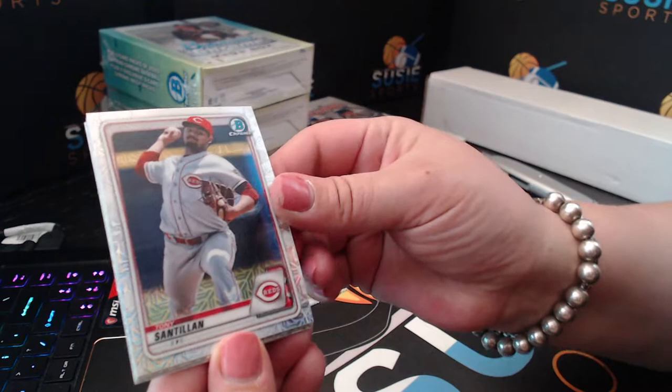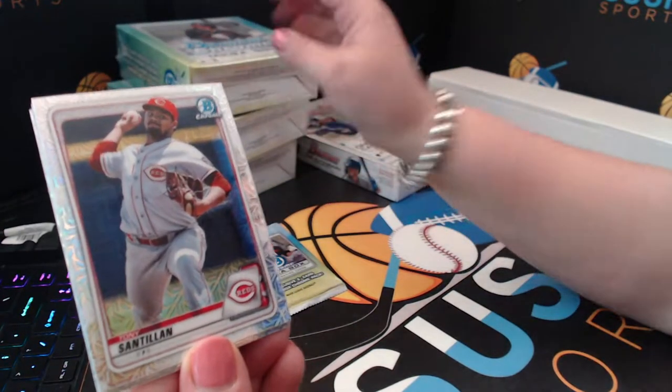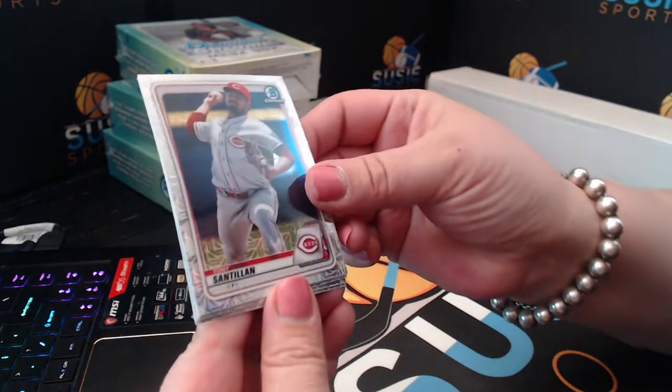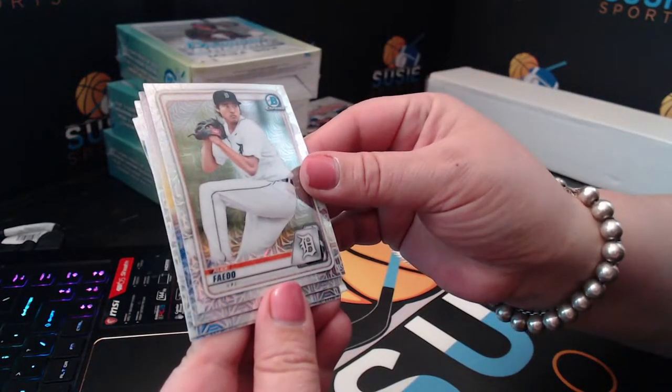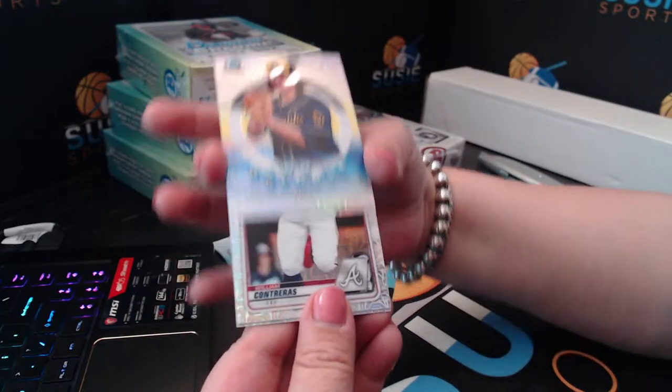Guys, these are the extra packs. I forget the name of them. The exclusive Chrome Mega Packs. Mojo or whatever? Yes, and they are beautiful. Let's call them out here. Tony Santillan coming out there for the Reds. I'm looking at Alex Fadeau coming out there. How about on the insert, Dawn of Glory. Beautiful.